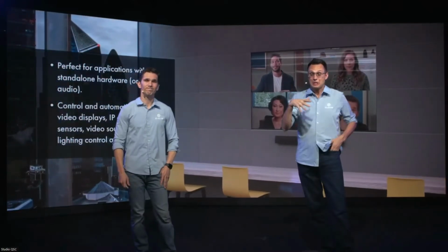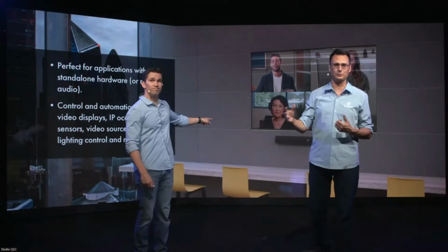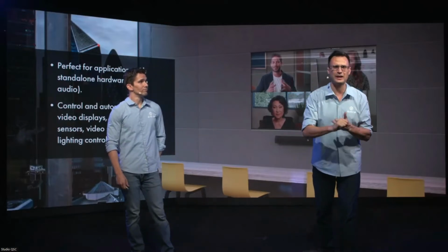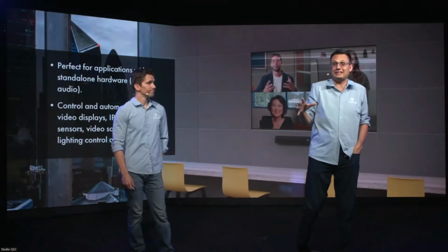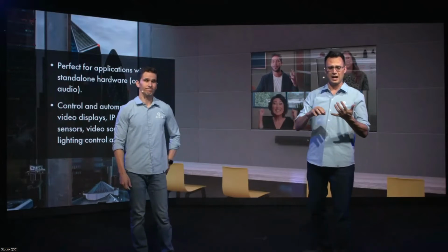Where does this go? Why, if it doesn't do audio, where are you going to put it? Well, the reality is there's actually a lot of applications where maybe you've already got the audio and video handled. If you're renovating a room that's got the audio and video already handled by another manufacturer, you've got maybe a video and audio bar for conferencing calls, things like that, but you still need to control the room. That is the sweet spot for something like the vCore.